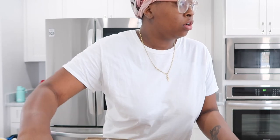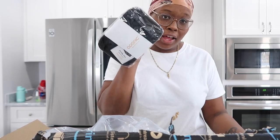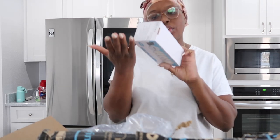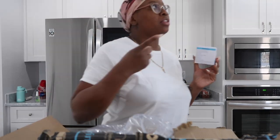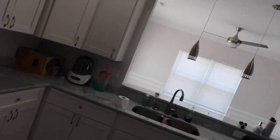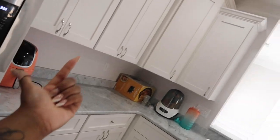I ordered some stuff from Amazon. Okay, so first things first, I ordered these LED puck lights that go under your cabinet because the only lighting that we have outside of the kitchen lighting is this overhead light, which is right here. Let me show y'all. This overhead light right here, and then we have these lights right here. But I just figured we could turn those lights off at nighttime and maybe just have lights that go under the cabinet. So that's what I bought.